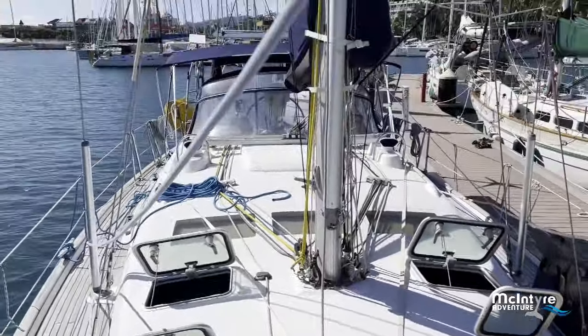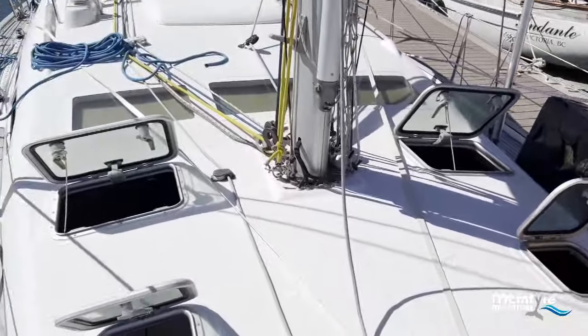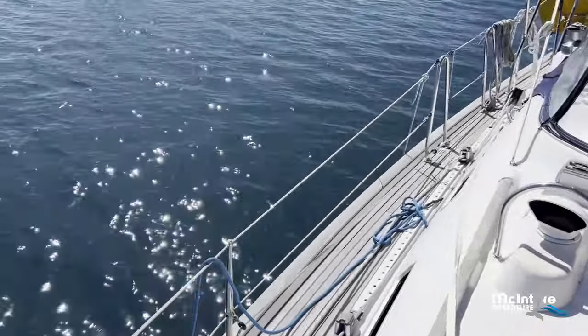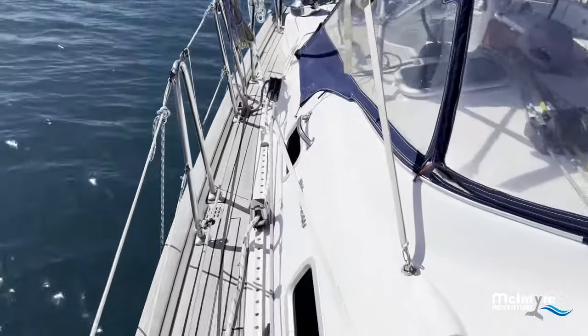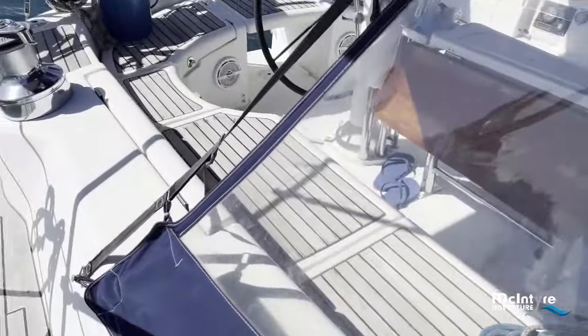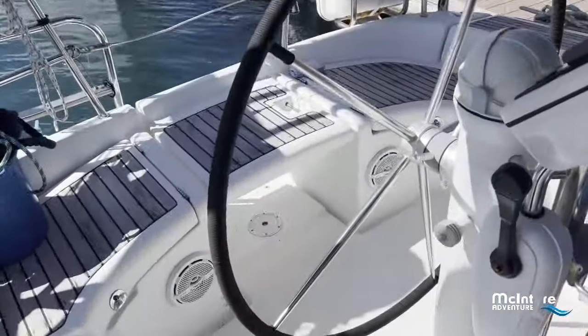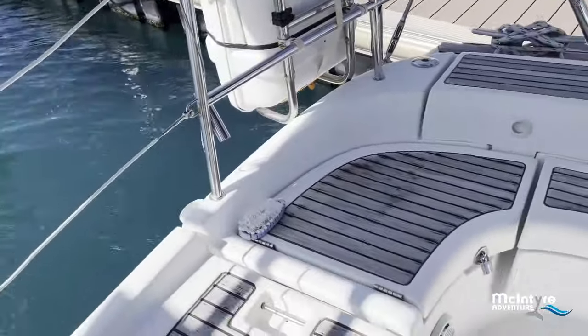So you can see plenty of nice liveaboard things, like lots of hatches. Side decks are a little bit cluttered with all the bits. They're only small, but that's what you get with a boat that's optimized for the accommodation. Great sailing design. They've got a fantastic reputation for actual sailing, besides the thing that Beneteau do really well, which is the human dynamic of actually living on board.